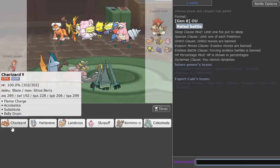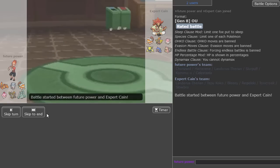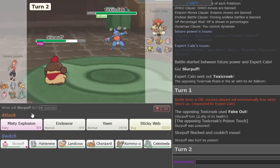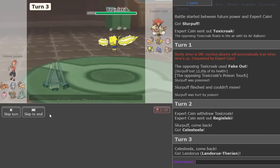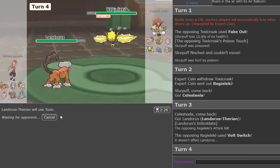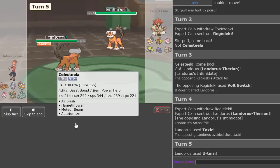This guy's team's actually kind of weak to Charizard, maybe, depending on certain factors. We lead Slurpuff, and then I click Webs here. Oh wow. Did not expect that. Fake Out Poison Touch is pretty cool. And so he goes Eleki, which is interesting. I'm gonna go Landorus and then just U-turn out myself. I could also Toxic. I think Toxic is a fine play. Hit the Landorus. Nope, never mind. Just kidding.